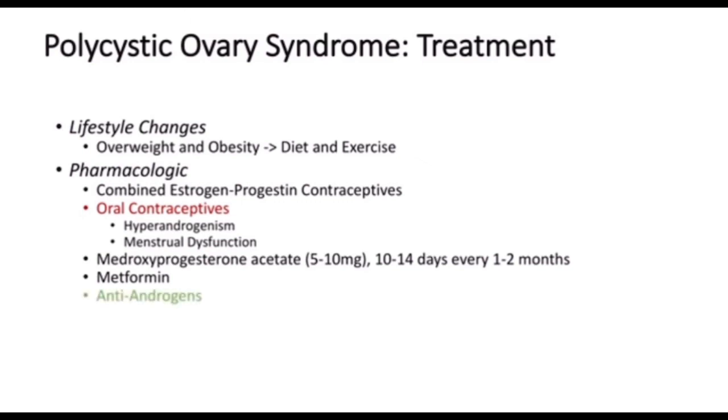Now, for patients that are not getting the effect that they want, they're not seeing the changes that they want, maybe they still have hirsutism or bad acne, you can give these patients anti-androgens such as spironolactone and finasteride. These two drugs can act to inhibit androgen influence and treat some of those hyperandrogenism symptoms such as acne.